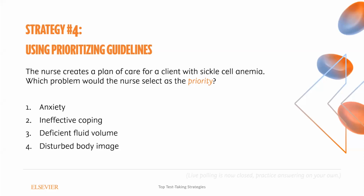Okay, great work. 80% of you selected option 3, which is definitely the correct answer. So note your word priority in this question. And if you use Maslow's theory, option 3 is the only correct answer because it's the only option that addresses a physiological need. The other options address psychosocial needs. So remember, physiological needs are the priority according to Maslow.